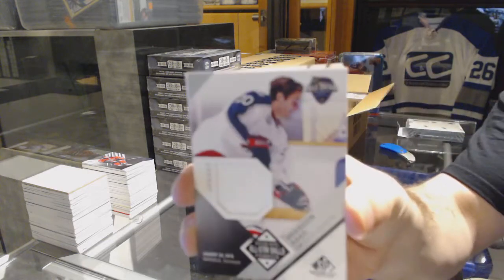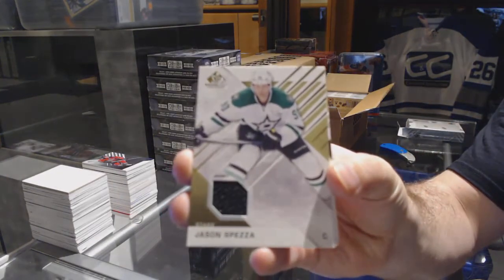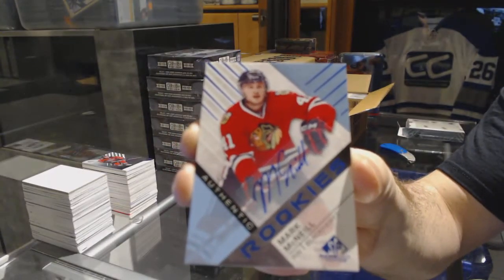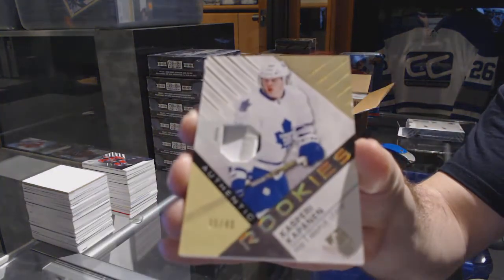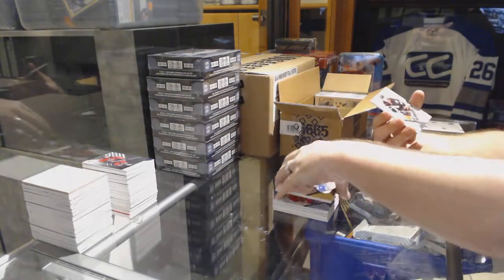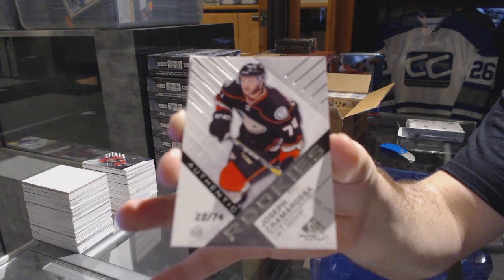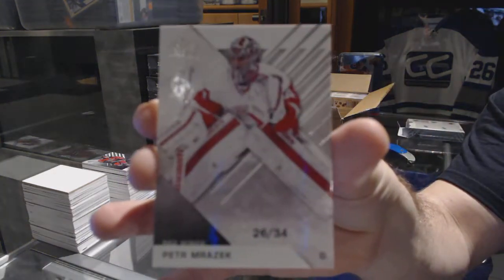For the Blue Jackets, Brendan Saad. Blue Jackets jersey. For the Dallas Stars, Jason Spezza. Base jersey. For the Chicago Blackhawks, rookie auto, Mark McNeil. We've got for the Maple Leafs, number 49, rookie patch, Kasperi Kapanen. For the Anaheim Ducks, we have a rookie, number 74, Joseph Cramarosa. And we've got number 34 for the Red Wings, Peter Mrazek.